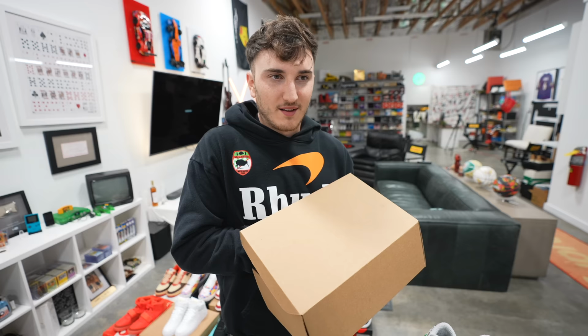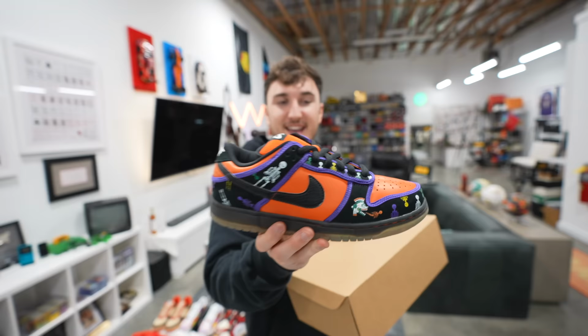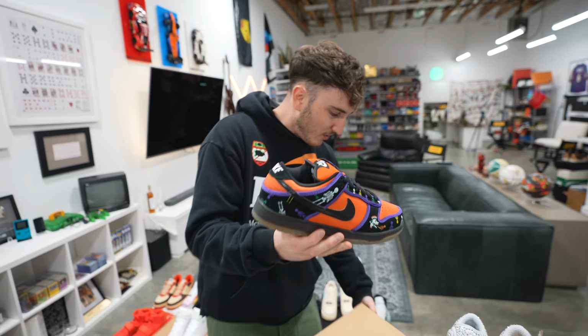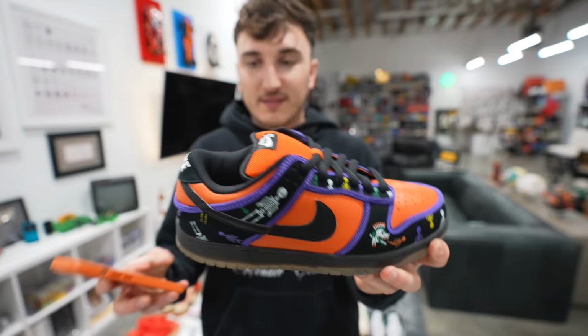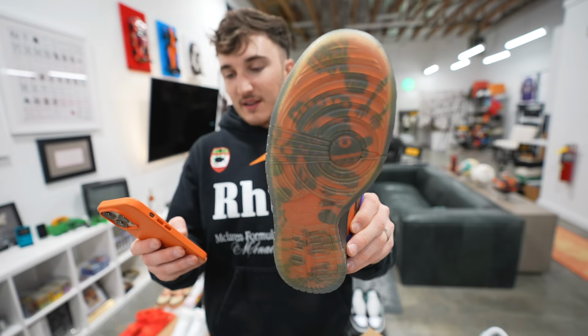We have, ooh, the Day of the Dead Nike SB right there. That orange is crazy. This is a size 9.5, Day of the Dead, and it comes with another pair of laces. Check those out. I have no idea what these are even at. 7-8K, wow. Look at the bottom of these, brand new deadstock. Finding deadstock SBs like this is so difficult.